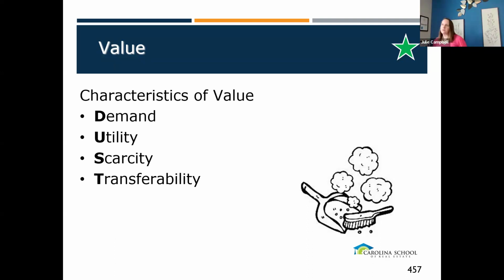The ease of transferring the property absolutely helps us. So again, to have value, you have to have dust. And dust can help us remember those characteristics of value.